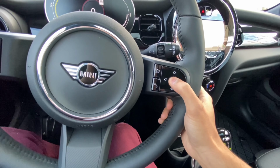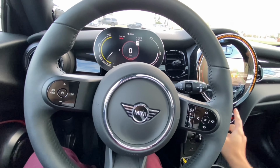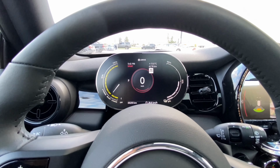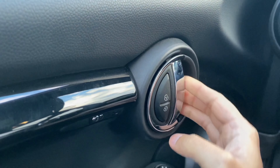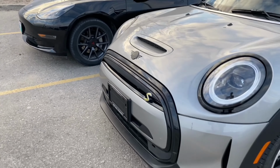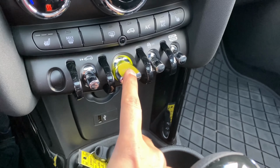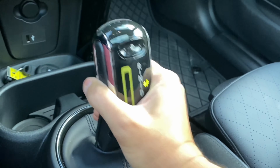While I may have reservations about the interior, it's undeniable that it appeals to a specific audience. The Mini Cooper Electric presents a circular-centric design that's distinctive and might resonate with purists. For a dedicated Mini Cooper enthusiast, the transition to this electric version might feel seamless, given the lack of drastic changes in the design language. The start button here and the gear shifting knob is exactly the same as its gas counterpart.